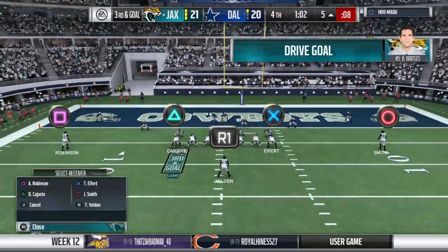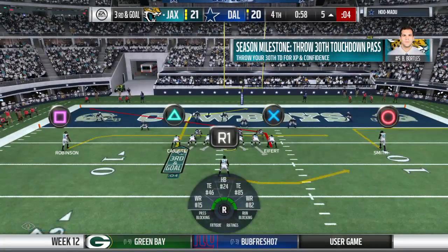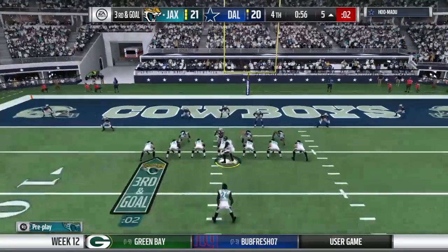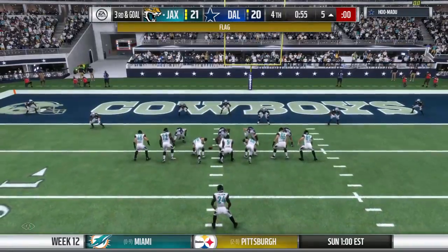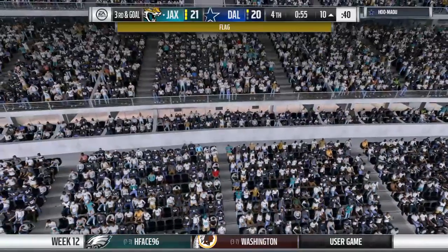A couple extra defensive backs are in there. Big play. 3rd and goal. And the play clock is going to run out here. They're in no hurry to get a play off.